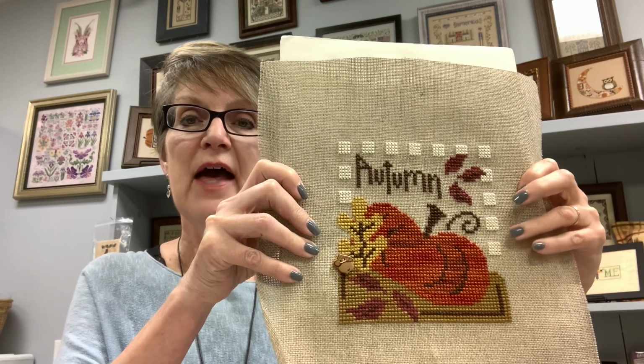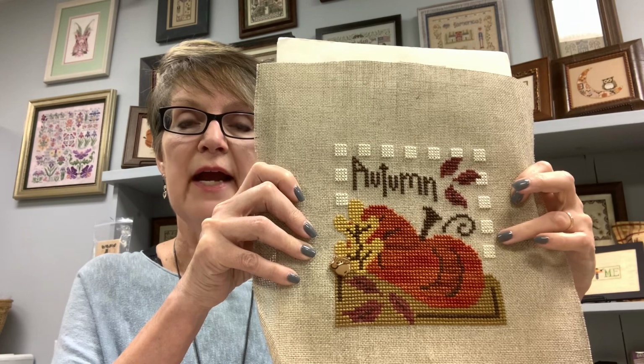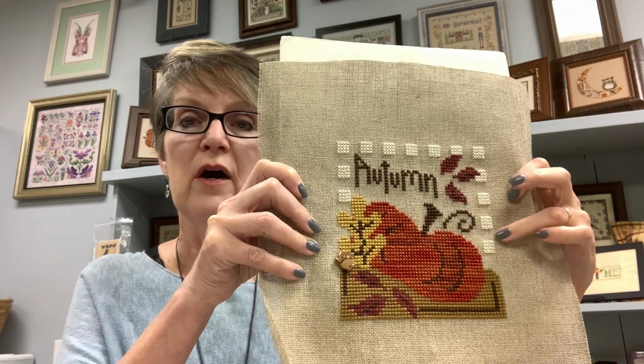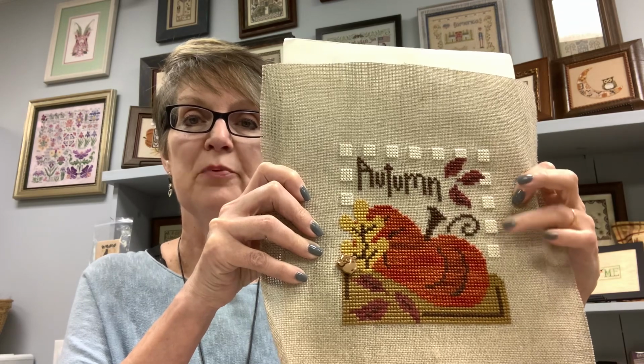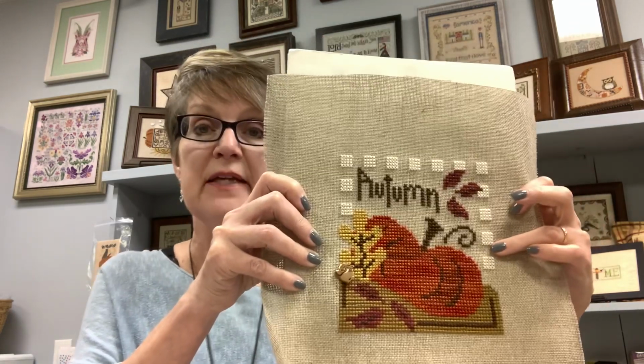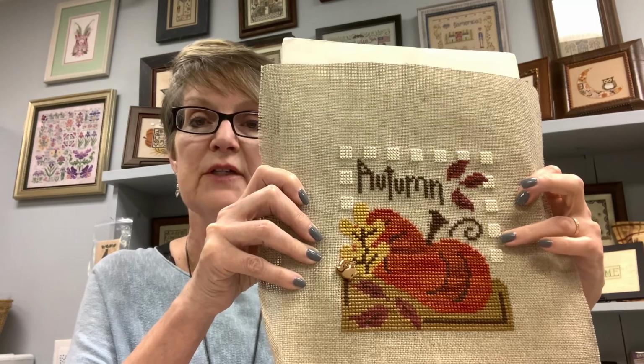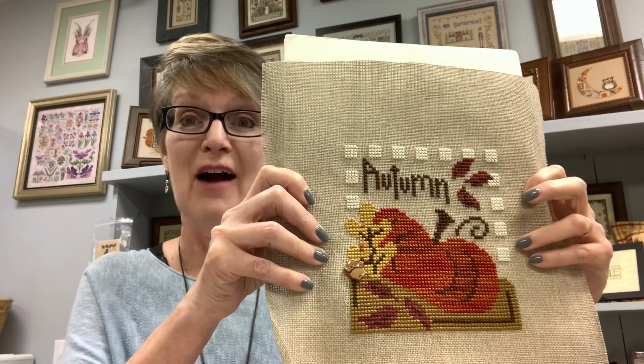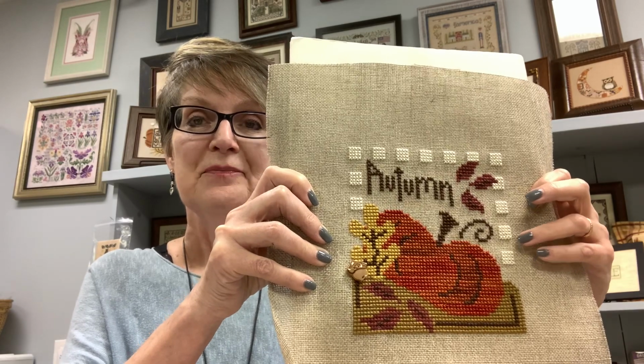And then there's a little error on the chart. It shows an extra row of space between these two blocks than all the rest. So I fixed that immediately. It didn't affect anything else. So I thought, well, that was fortunate that I started with that block so that I noticed that right away.